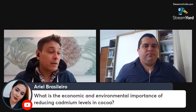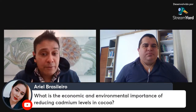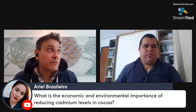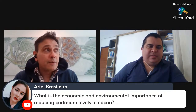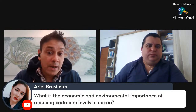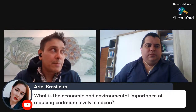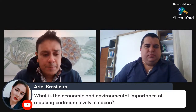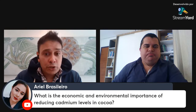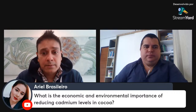The environmental importance: it has a major impact for the wildlife, for plants. It reduces growth, reduces yields, affects our crops, just the general environment and animal life. If the levels are excessive, it can lead to death for the wildlife as well. So the environmental impact is also a major impact. So that is the cadmium problem, and that is why so much attention has been placed on this. For the cocoa industry as a whole, it's one of the major challenges that faces the industry right now, and that is why so much research is being done in this space.